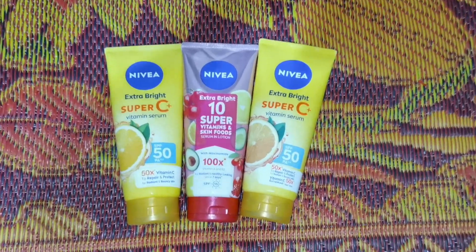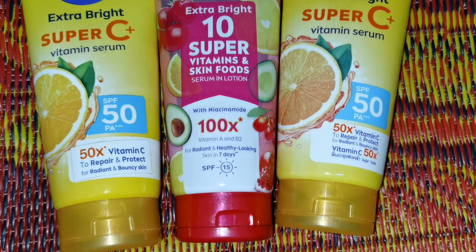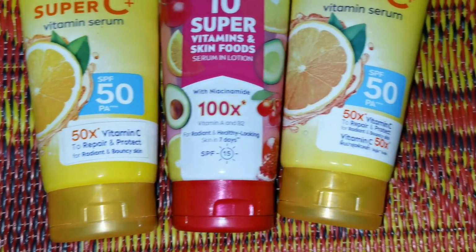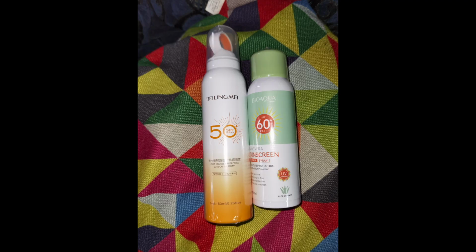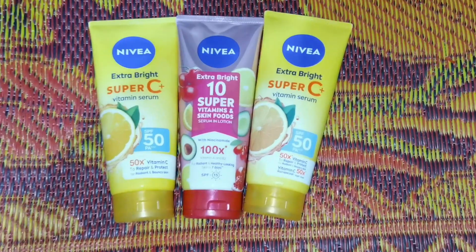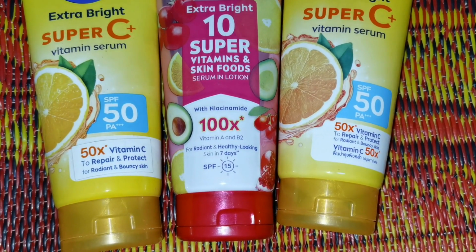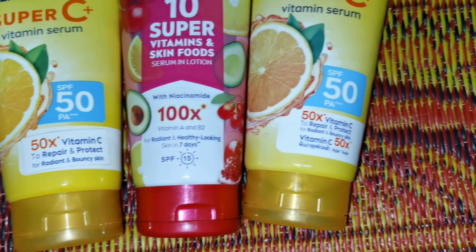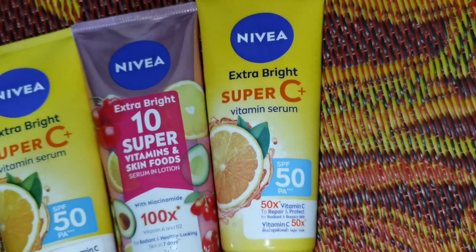The texture for both serums is slightly lighter than Nivea Repair and Protect's SPF 30 lotion. It's not super light by any means. The lightest high SPF sunscreens I ever used were from Sador, BioAqua, and Belling. The smell for the Super C is similar to any Nivea Extra Bright slash White lotion. The smell of 10 Super reminds me of lychee candy. Between Super C and 10 Super, I think 10 Super has a more pleasant scent.